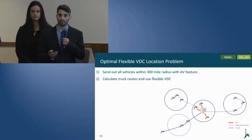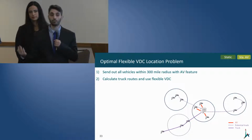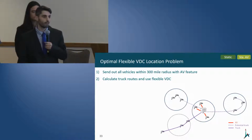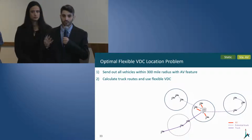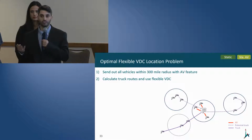So to do that, we first of all send all the vehicles to the dealers that are within 300-mile radius from the VDC. But what about the rest? What about the dealers that are not within this radius? We can open for them a flexible VDC.